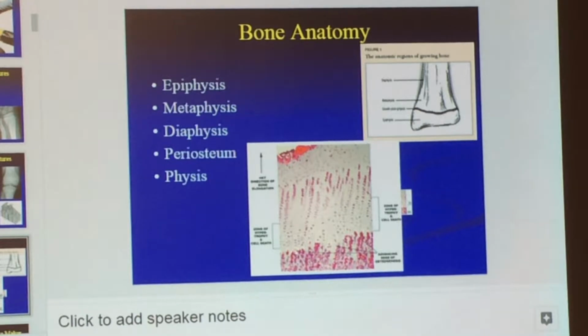The bone anatomy is different because you have all these different things. In the small picture up on the right, it's a little small, the kids have this thing called a growth plate, or the physis. The physis is so important because that's how a kid grows, and that's where these long bones elongate from. And then the areas around that are just named differently: epiphysis, metaphysis, the diaphysis, which is the long part of the bone, the periosteum, and the physis. But that's very key for what's different between kids and adults.